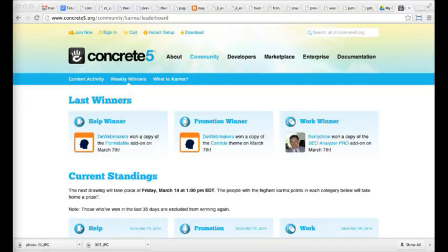All right, so we've gamified the experience of working on an open source project. You win points for helping people in the community, for promoting the project, or working on the project in different ways. And every week we tally up the points and give away free add-ons and themes to the leaders of each one of those types. What do we have going on this week, Matt?